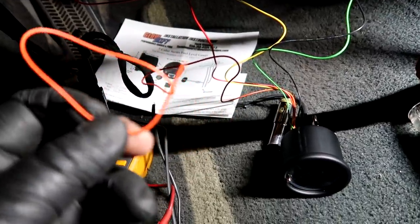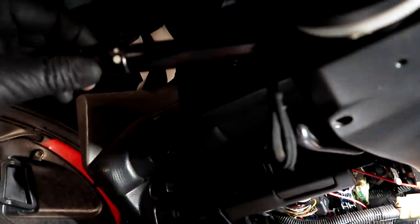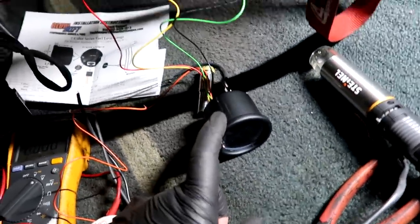This one pretty much goes to your headlight switch. So you're going to have to find out which color is your headlight in the on position, which would then give power to that wire, telling the gauge to dim 30%, if that makes sense.